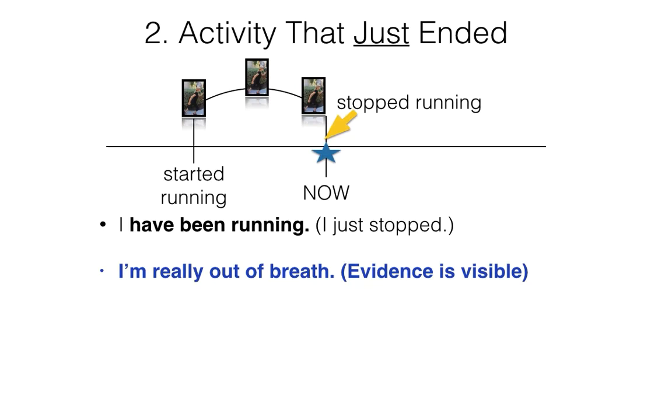The second use of the present perfect progressive is to talk about an activity that started in the past but just ended at the moment of speaking. Unlike the first use that we talked about, in which the activity is still going. I have been running. That's why I'm really out of breath. I just stopped. With this use, the evidence of the activity is visible.